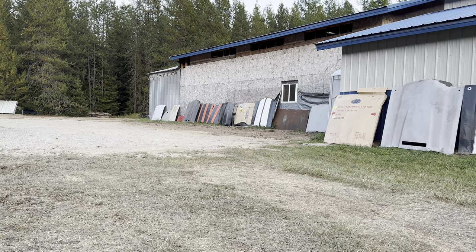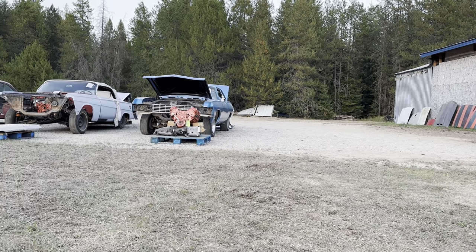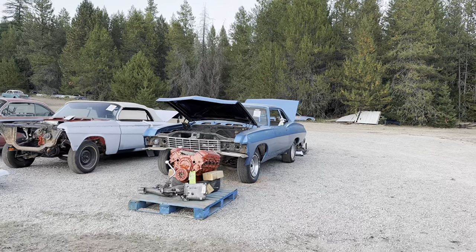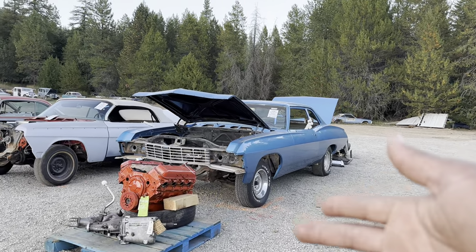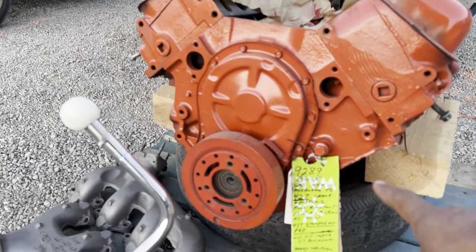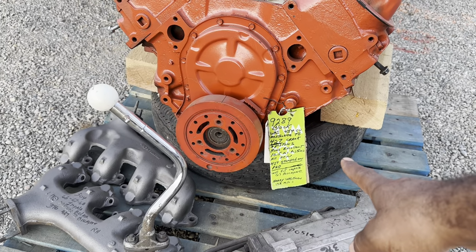So let's look at the other part. So this right here is cool. So this is a 67 Biscayne. Okay, so 67 Biscayne, sleeper car. Big block, four speed. It's got to be the high horse if it's in there. I actually put a 454 in here with a 427 crank. Made a stroker out of it.